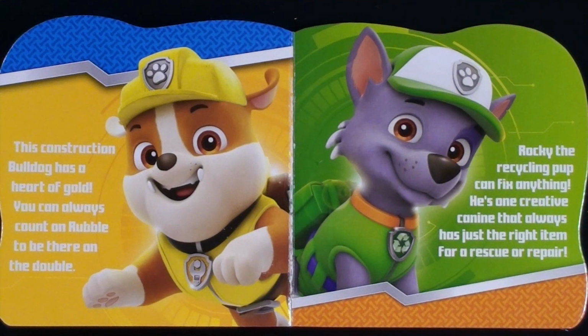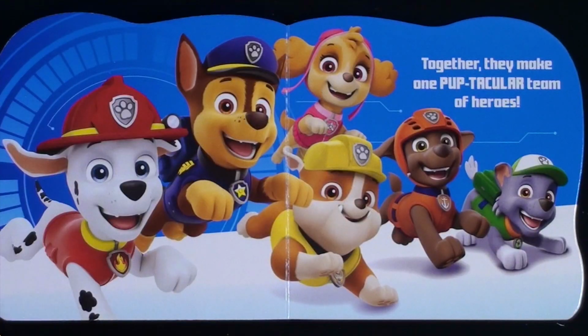This construction bulldog has a heart of gold. You can always count on Rubble to be there on the double. Rocky the recycling pup can fix anything. He's one creative canine that always has just the right item for a rescue or repair. Together they make one pup-tacular team of heroes.